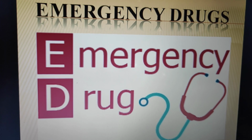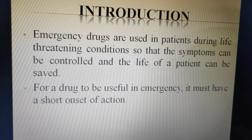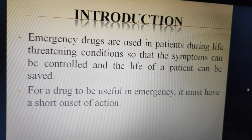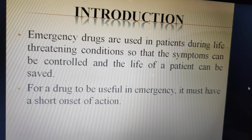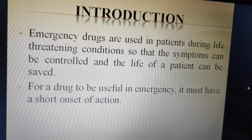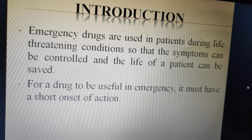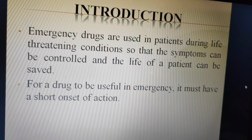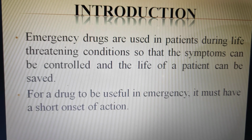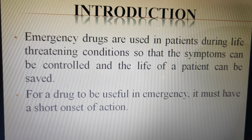Today's topic is emergency drugs, or life-saving drugs. Introduction: emergency drugs are used in patients during life-threatening conditions so that the symptoms can be controlled and the life of the patient can be saved. For a drug to be used in an emergency, it must have a short onset of action. Life-threatening conditions are like diabetes mellitus, severe allergy, seizure disorders, cardiac arrest, etc.